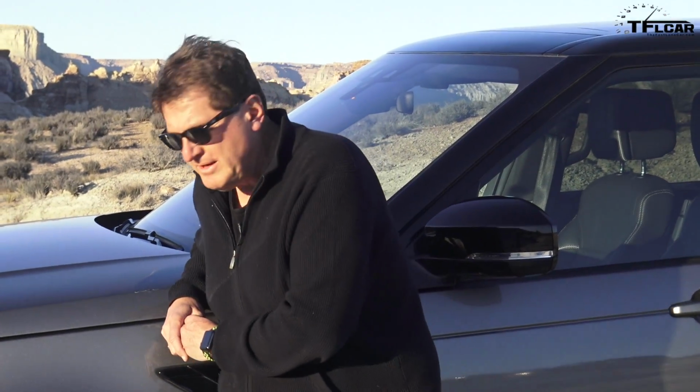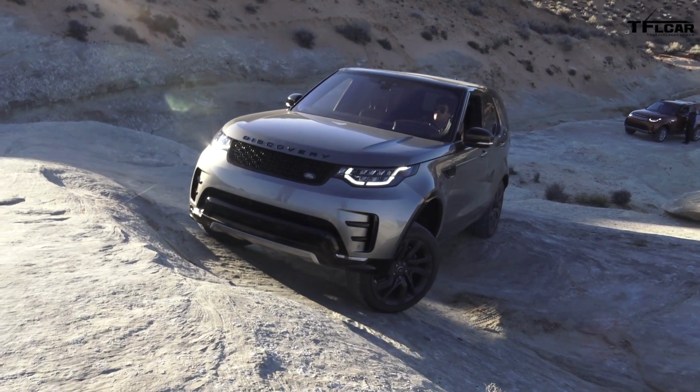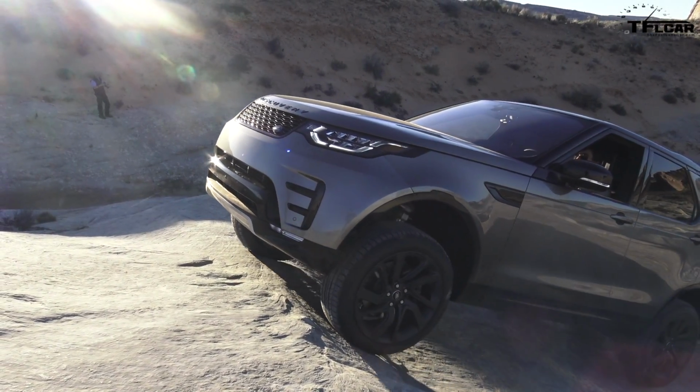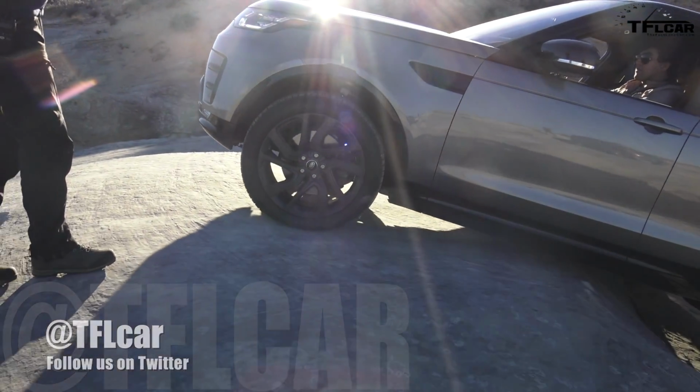As we lose the last bit of light, I have to say that I'm very impressed by this car's off-road creds. Chances are, if you're a buyer of this car, if you spend, let's say, $64,000 for this model, you're probably not going to take it off-road. But you know what? You should, because with air suspension, with terrain management, and with all the off-road goodies that this car offers, it is actually really good off-road.